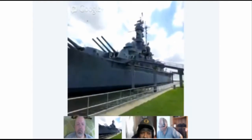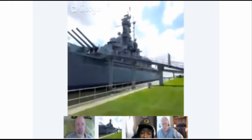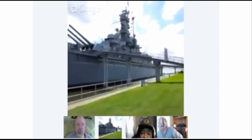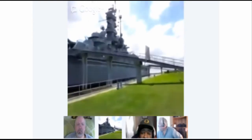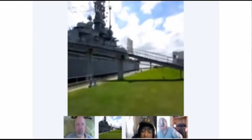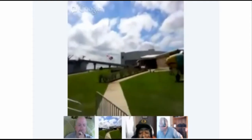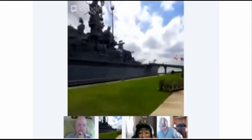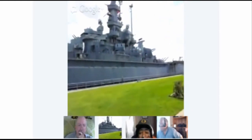And, wow. That thing will go 27... That's pretty fast. 27 knots, is that what we said? Yeah. 31 miles an hour. That would be really going, wouldn't it? Something that big. Yeah. And it had a complement of 1,793 officers and men. And a lot of guns.